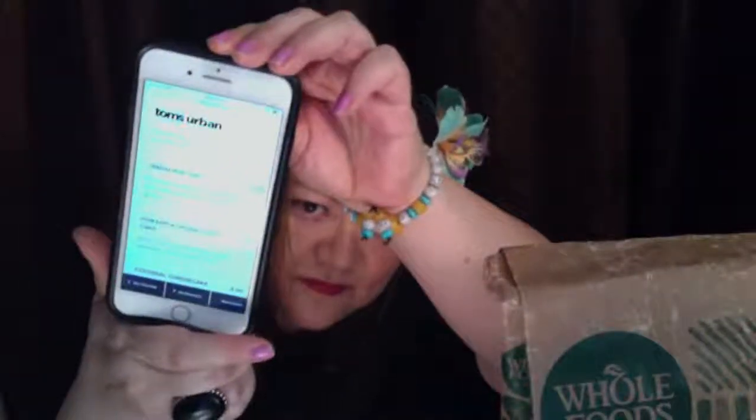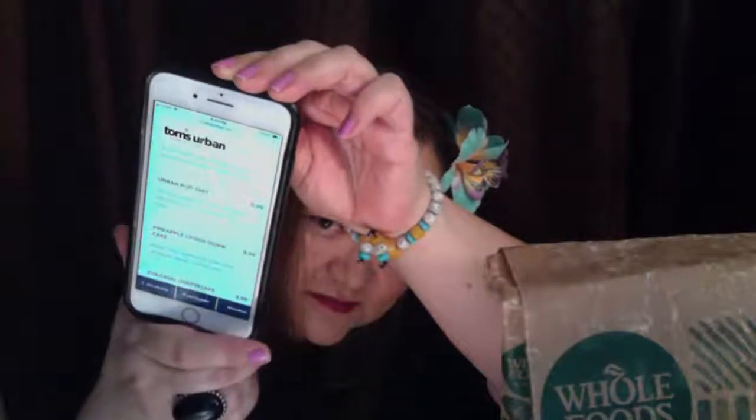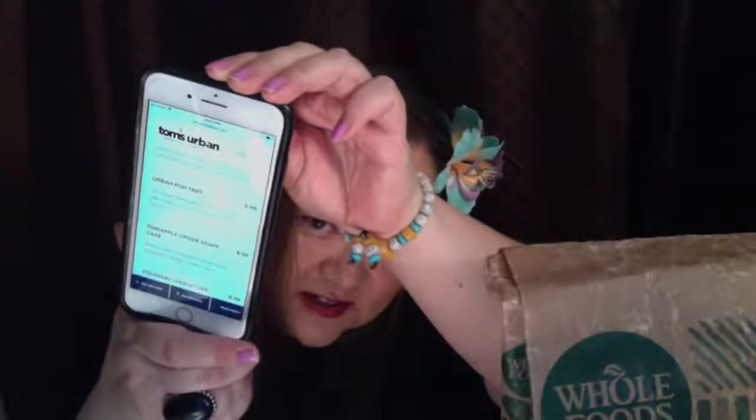Anyway, you can't see it. I don't know why. Let me tilt the screen. Do you see it? Tom's Urban. It's the first one listed. It's $6.99. It says our house-made spin on the old classic with a flaky crust and delectable fruit inside. Delectable. That's the third time I used it in this live stream. But this one is strawberry.